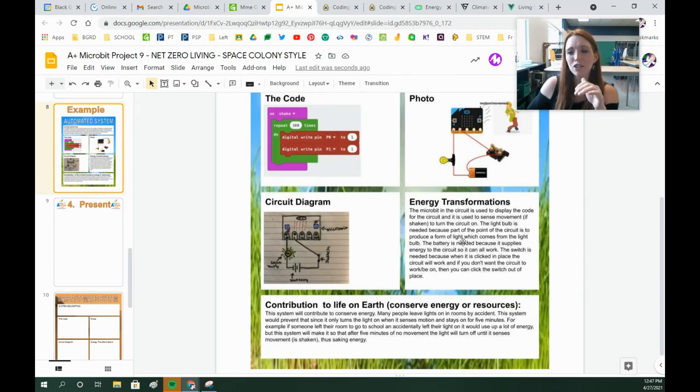You're going to talk about energy transformations, which is a really important piece because every time we transform energy, there's also a chance of wasting and losing energy. And then finally, and this is probably the most important part, you're going to make a contribution to life on Earth and Mars. This part will be a little different for you, but it's just how does this help life? How does it make it better? How does this help our future be a little more green?